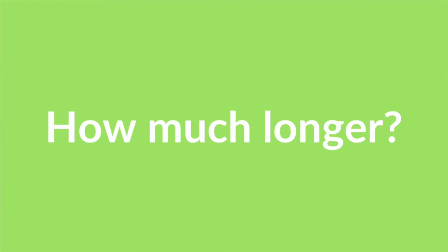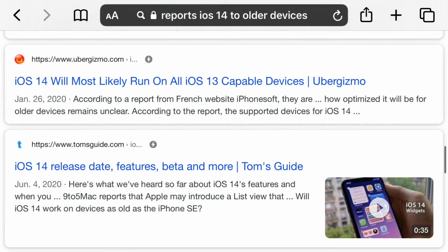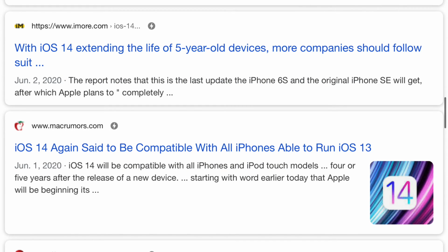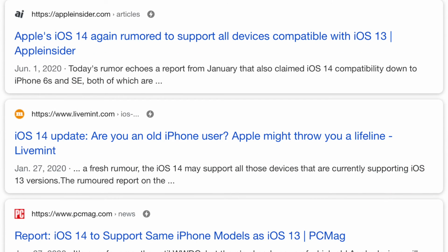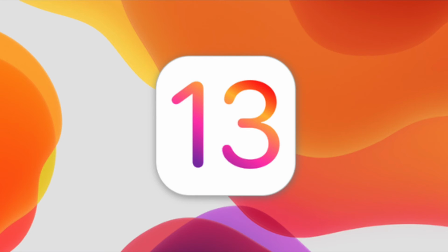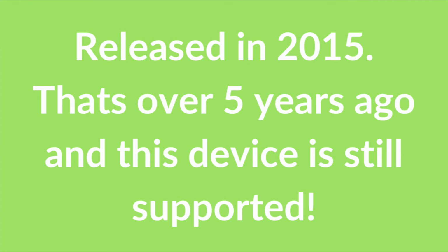How much longer will this phone last you? There have been multiple reports saying that iOS 14 will run on all the devices that currently support iOS 13, so that's pretty good news if you have this phone. But we're currently still on iOS 13, so we don't know anything for sure, as Apple could change anything anytime. And once again, this phone is over 5 years old, and it's still getting updates.